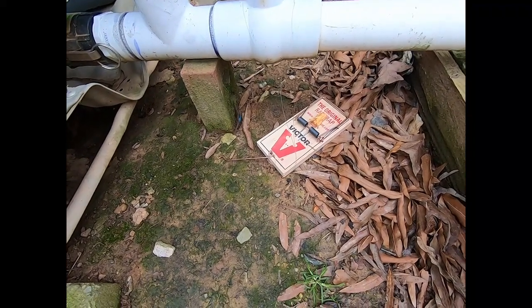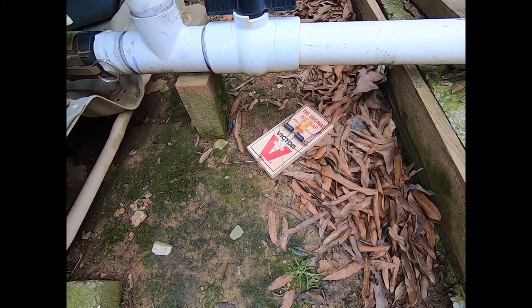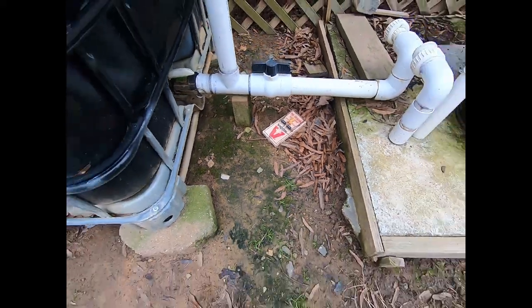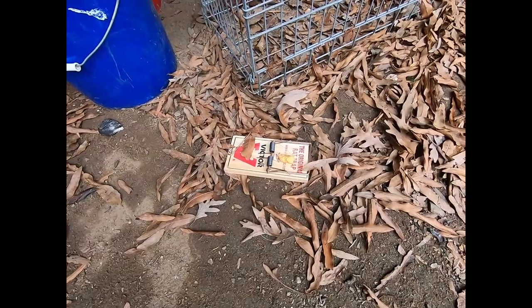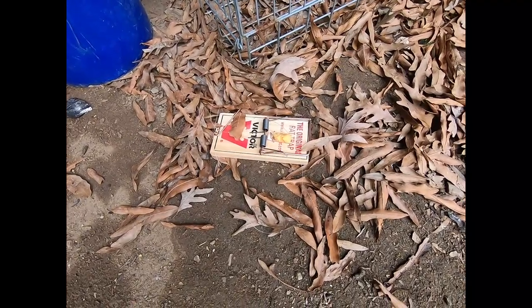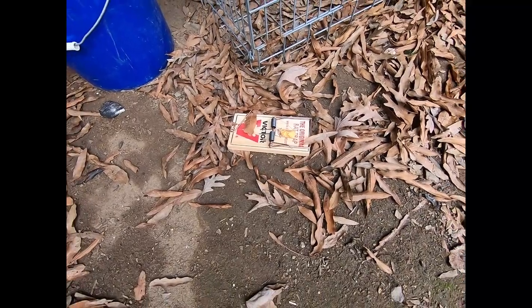Something triggered that one off. You can see it's been fired but didn't catch it. And I got cheese on it. This one in here in the lean-to got fired. Didn't catch nothing. So we're going to reset them for tonight, y'all.